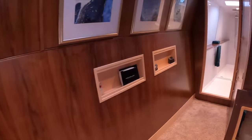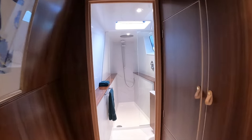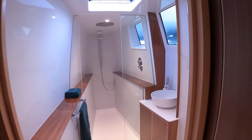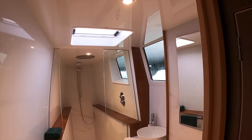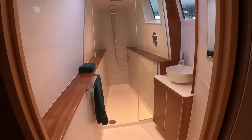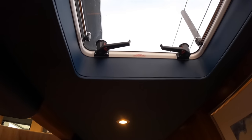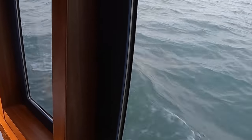The Archipelago 47 can sleep up to 8 people in 4 separate cabins. The yacht offers a highly flexible design service with customization as standard, as well as a selection of high quality finishes and wheelchair access as standard. And once the sun has set, you can feel the ambience of the captivating indirect lighting throughout the boat.